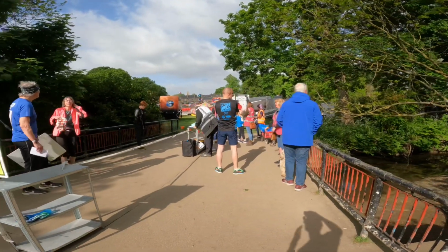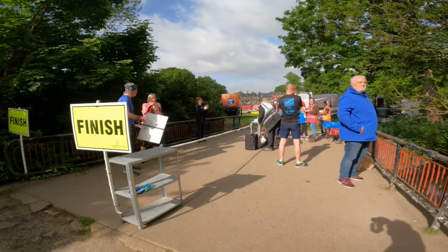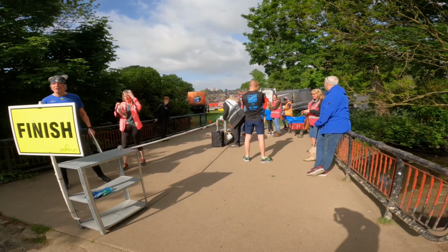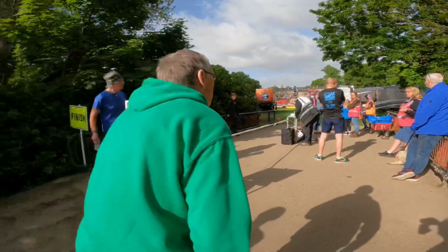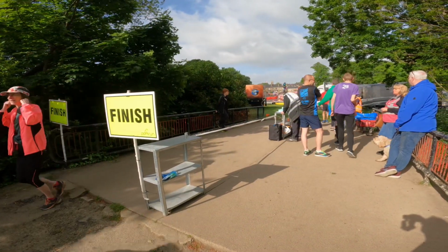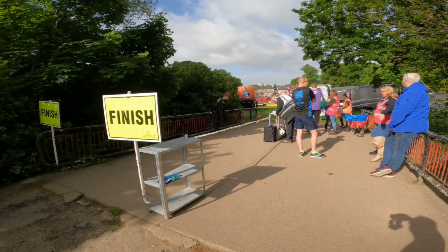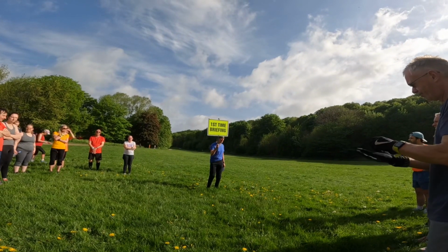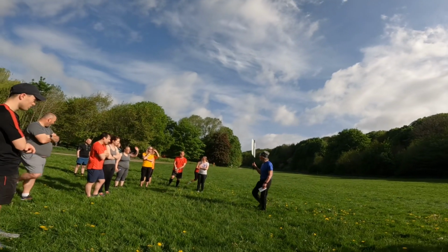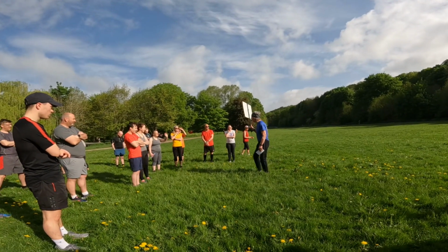So as you can see, this is the finish, and there are lots of volunteers all congregating around here. The guy with the first timers welcome is just about to wander down to where the start is to do that in a few minutes' time. So, are there any first timers who haven't done any parkruns anywhere? Ever? Oh, it's your first time ever anywhere? Oh, good. Have you got your barcode?